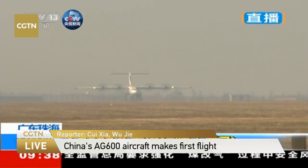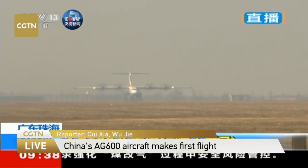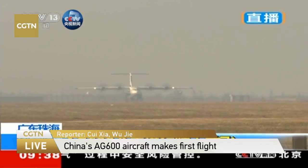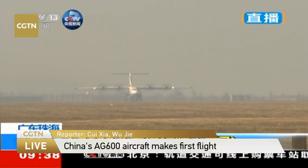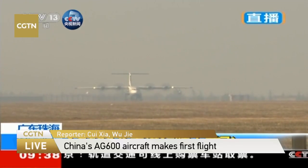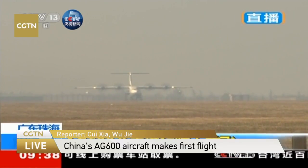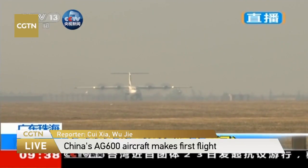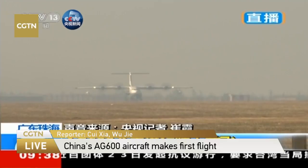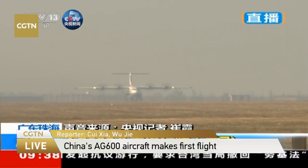So what's the height and time of the maiden flight? Today, the maximum height will be 3,000 meters. And the time duration is calculated from the start of engines to the close of engines. That is 18 minutes. And it's the longest duration for maiden flights.